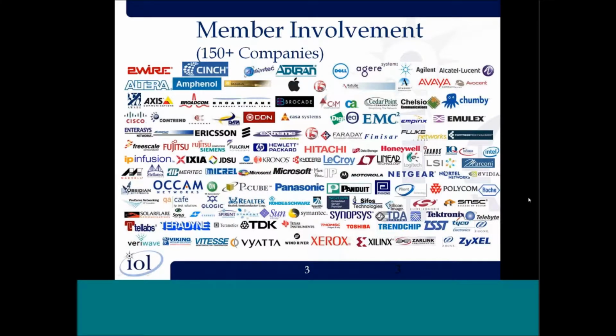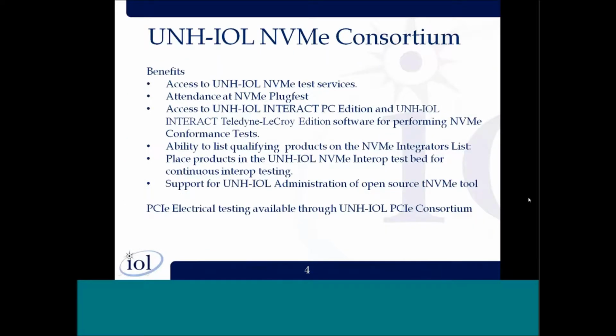An incomplete list here of the companies that we're currently involved with. You may see your company's logo in there, but it just gives you an idea of the scope of companies that we work directly with.